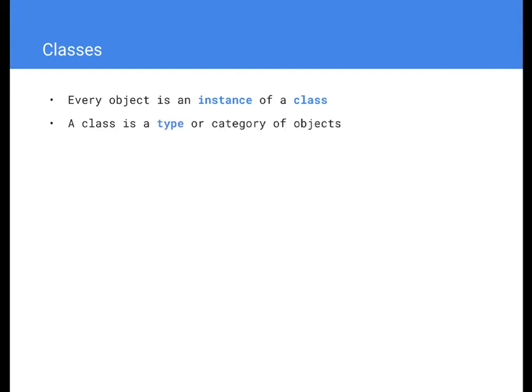All right, classes. Every object is an instance of a class. The way I want you to think about it is like a template. The class is a template. I was mentioning this earlier, but Kevin and Stan are two humans. This idea of us being part of the same species, you can think of that like a class. We're both humans, not both dogs or cats. So a class is a type or a category of objects, and a class serves as a blueprint for its instances.